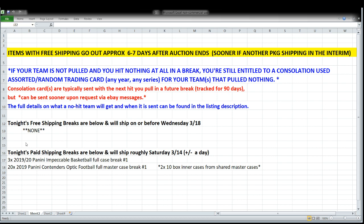Okay, so one more time. Saturday is when I'm hoping to have it out the door, and it is always possible that something just doesn't get sorted and shipped as quickly as I would like in the breaks that are still sitting ahead of it, in which case it could possibly fly to Monday since the post office has short hours on Saturday. But I'm going to do my very best to get it on the way to you Saturday. And of course, as I mentioned a second ago, if for some reason you do not hit something, as in you don't get anything, a base card or otherwise, you are still going to get a package. It's still going to have consolation card or cards in it, and it's going to head your way when the rest of the break goes out the door.